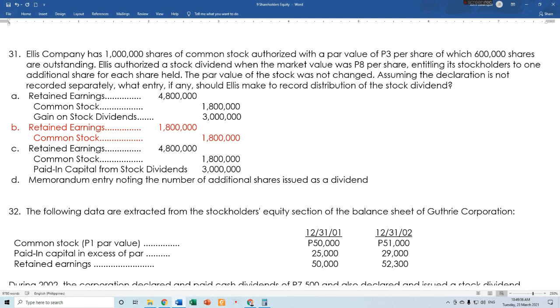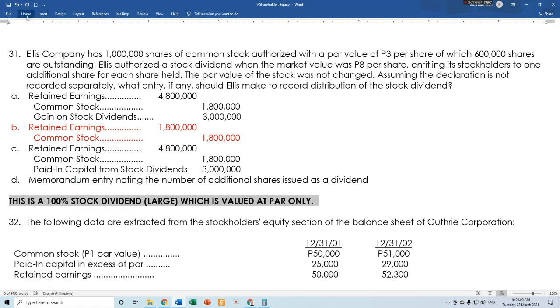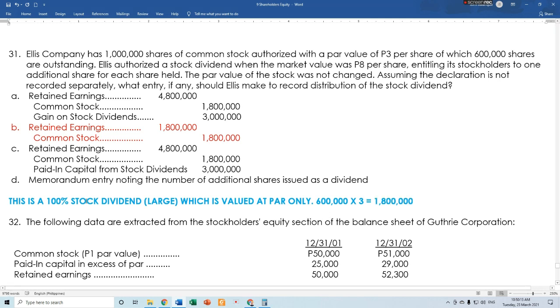So, lagay natin yung note natin. This is a 100% stock dividend. So, this is going to be large, which is valued at par only. So, yun na. Kaya ang sagot natin dyan ay kung magkano lang yung par value. So, lagay natin 600,000, multiply natin ng 3 pesos. So, that's 1,800,000. So, that's the answer for 31.